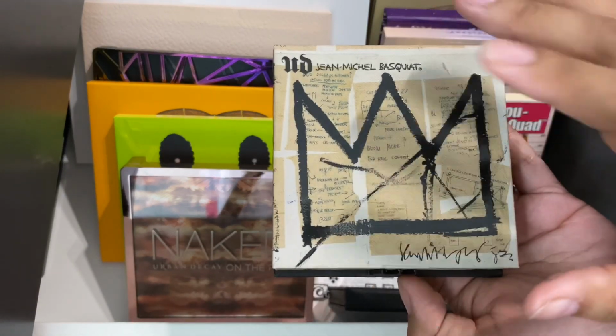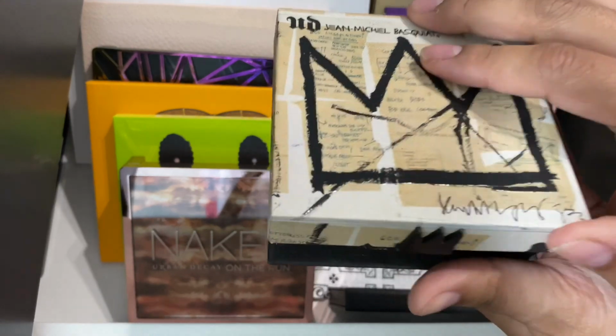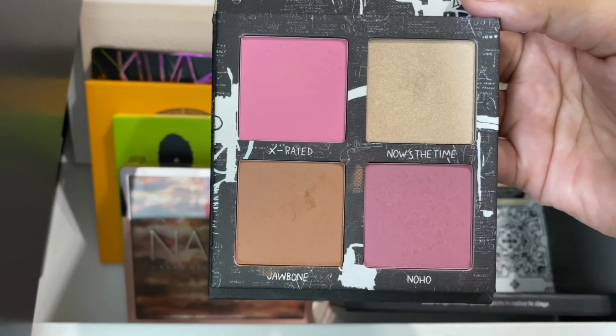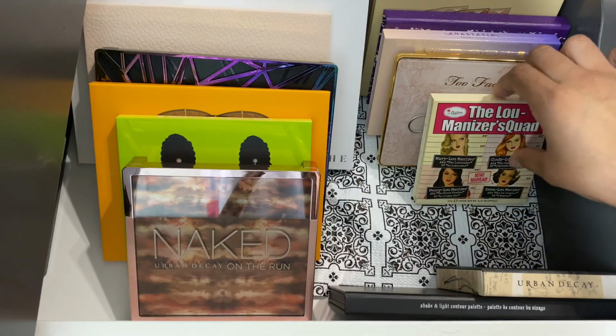This is part of that Jean Michael Basquiat collection that I was able to get my hands on. Love this palette, love the highlighter. I use this all of the time, and it's definitely in my rotation of blushes.